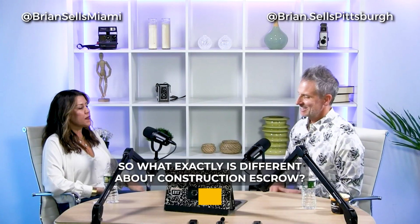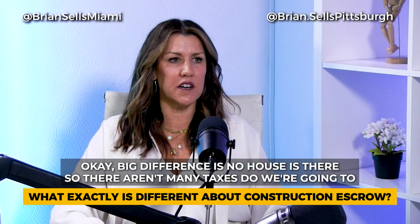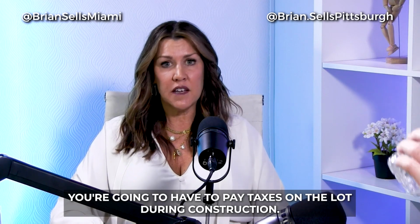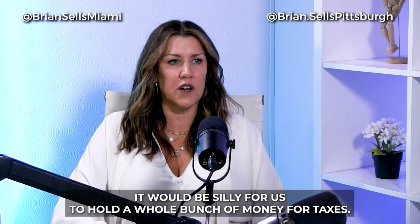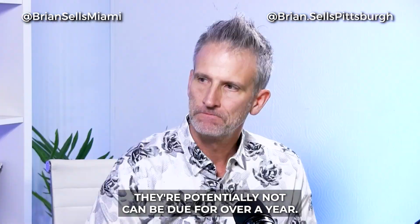So what exactly is different about construction escrow? Okay. Big difference is no house is there, so there aren't many taxes due. You're gonna have to pay taxes on the lot during construction. There's gonna be no escrow set up initially. It would be silly for us to hold a whole bunch of money for taxes. They're potentially not gonna be due for over a year. Yeah, that's crazy.